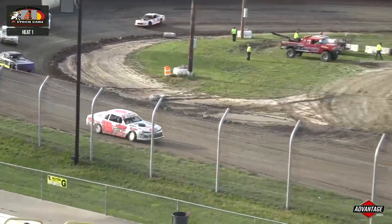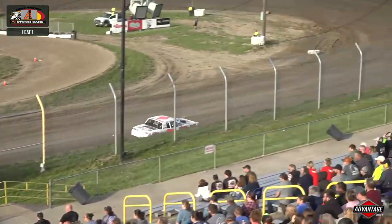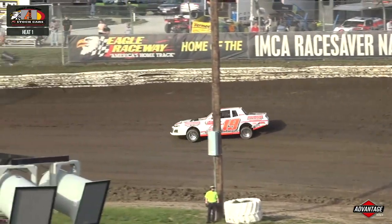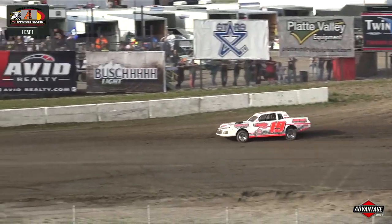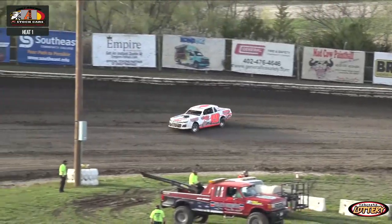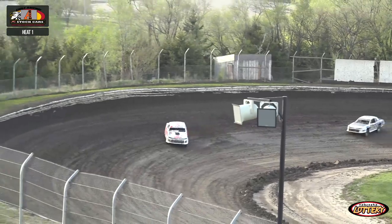Off the corner, white flag is out. Kyle Vanover with a third of a mile to go. Stutzman, Thompson, Wergen, and Ruzinger. Donovan routing out your order. Down the back straightaway into three and four, one final time. Started sixth, he'll pick up the heat race win.